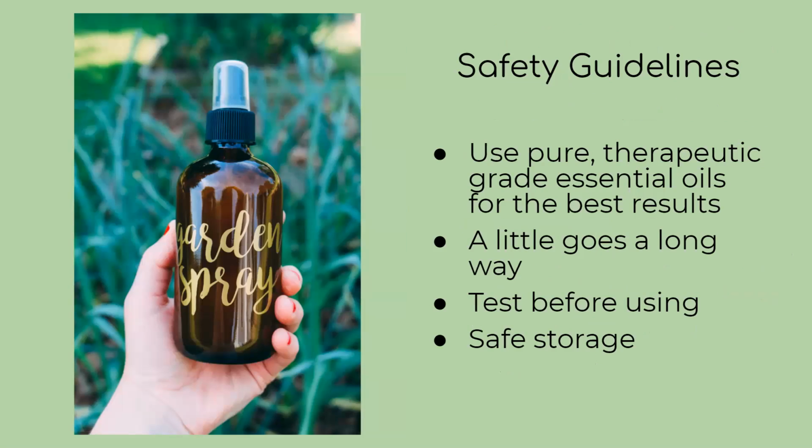Safety guidelines: always make sure that you use pure therapeutic grade essential oils for the best results, aka doTERRA. Because they are so potent, a little goes a long way. And because you're using these oils on your garden, whether it's flowers or vegetables or fruits, always test before using to make sure that, maybe you added too many drops. You don't want to ruin your produce. And then make sure that you're storing your oils in a safe space. So you don't want to leave them out in the sun or somewhere where they're going to get too hot.